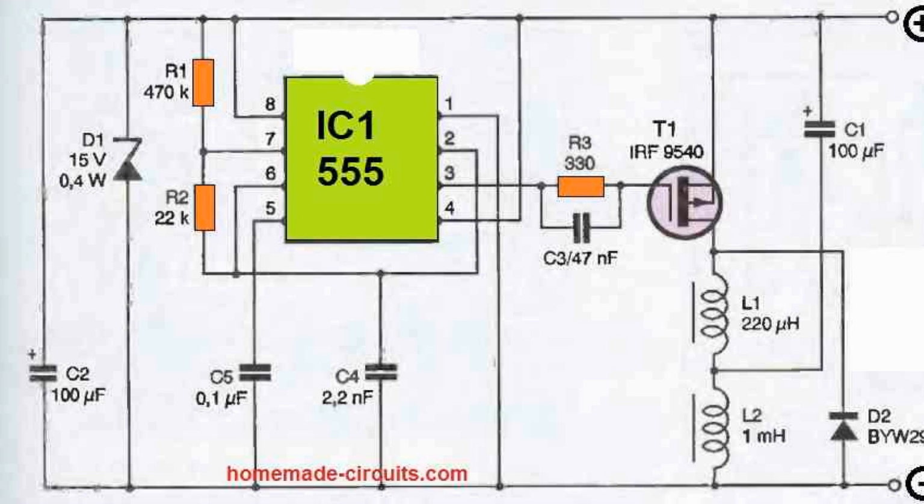With a little patience and care, you can give your battery a new lease on life, saving you time and money in the long run.